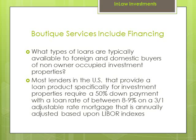Most lenders in the U.S. that provide a loan product specifically for investment properties require a 50% down payment with a loan rate that starts between 8 and 9% on a 3-1 adjustable rate mortgage that is annually adjusted based upon LIBOR indexes.